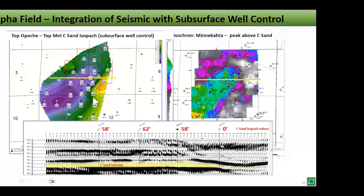Okay. The corresponding geophysical map generated from the 3D seismic data is measuring from the peak of the Minnetonka, which is basically the top of the Opeechee, to the peak above the sea sand, which is essentially the top of the sea sand. So the greens and light blues are the thin isochron, meaning the time is thin. That is where the sea sand is the thickest. And as you roll off and you see the grays and the purples, those are thicker isochrons, meaning there's more time there. And so that shows where the sea sand is thinning.